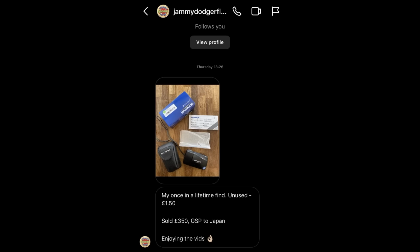Also, Jammy Dodger on Instagram picked up an Olympus Mju, which we all should know about. An absolute bolo to look out for. An expensive camera. But the one he found was unused in the box. He paid £1.50 for it and he sold it for £350. Went off to Japan on the GSP. That is a good day's work.